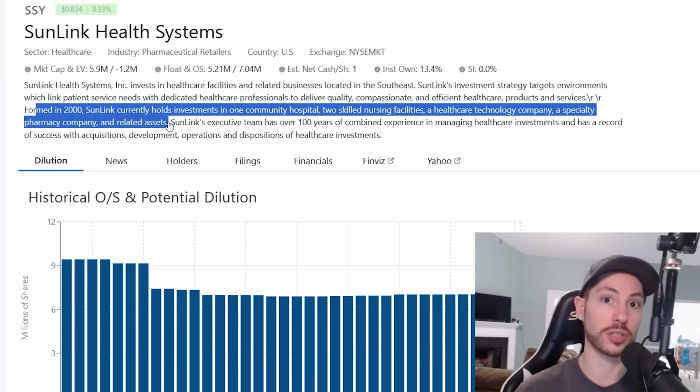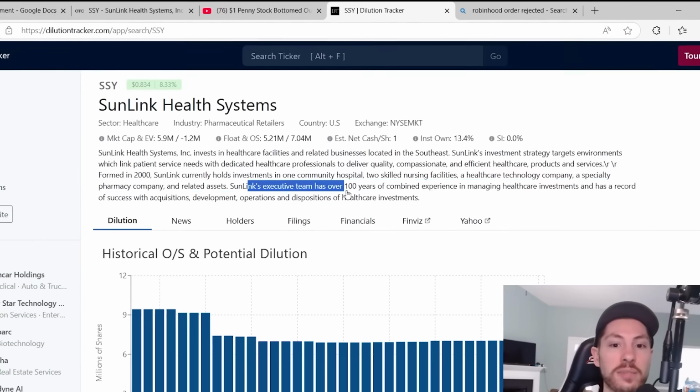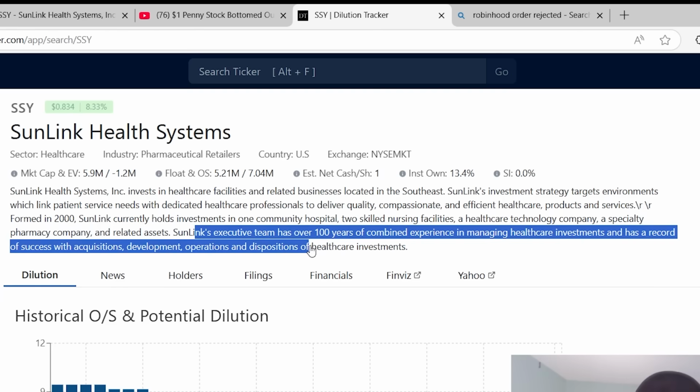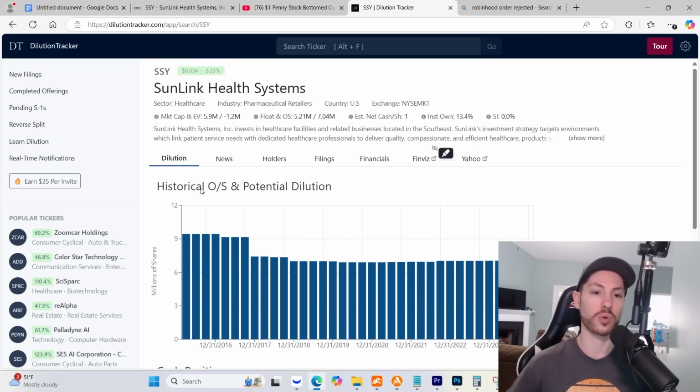Now, keep in mind, they did just sell off a few of these assets, and they do have a nice, hefty cash position. Something else to really realize is their executive team has over 100 years of combined experience in managing healthcare investments and has a record of success with acquisitions, development, operations, and dispositions of healthcare investments. So I really do like the fact they've historically had no dilution.